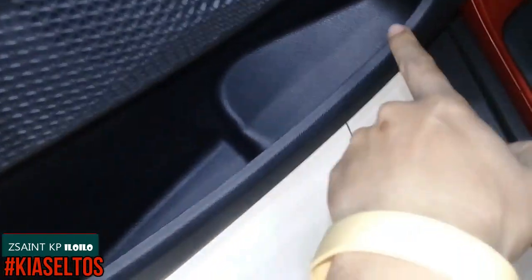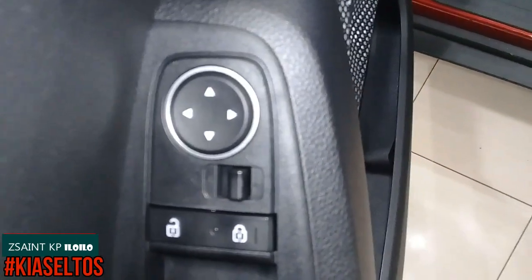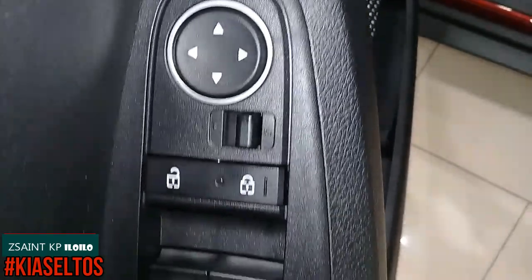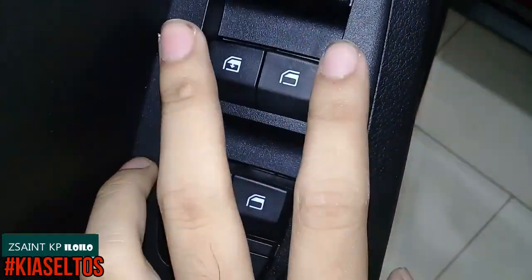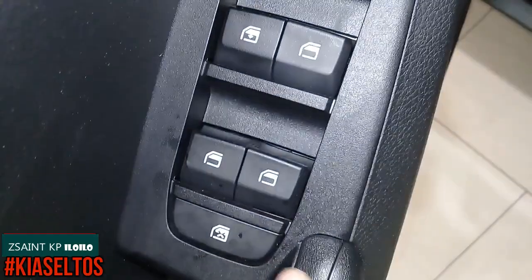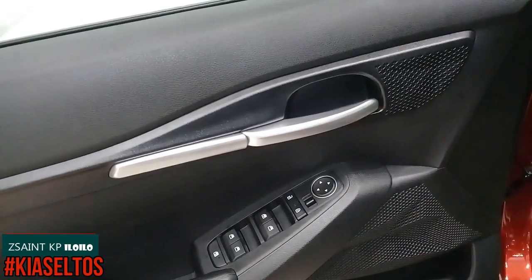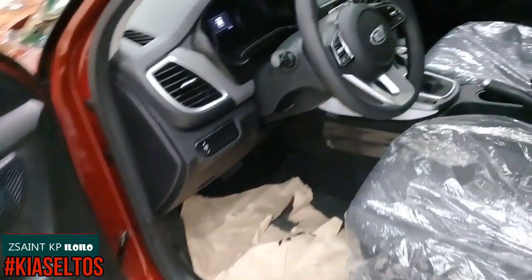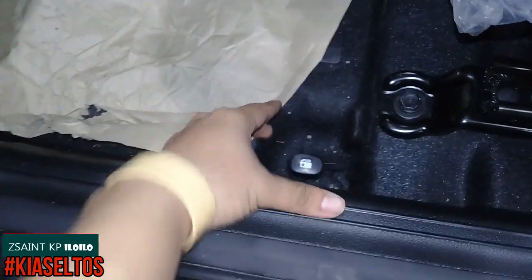Got your speaker down there and right up here. Bottle holder, storage. Mirror controls, central locking, window controls. All four windows in this car are fully powered, and the driver's side window gets a fully automatic down function. You got your window lock. Brightness adjuster. This lever right here pops up your bonnet. This lever right here pops up your fuel door.